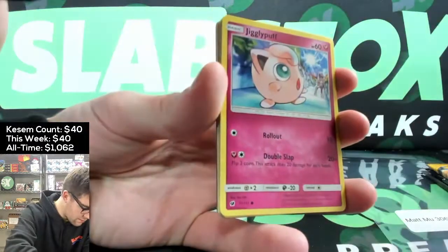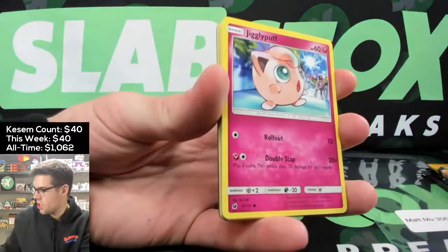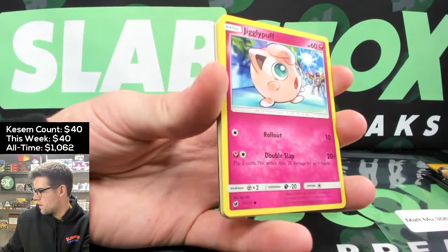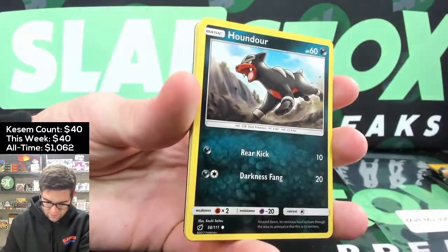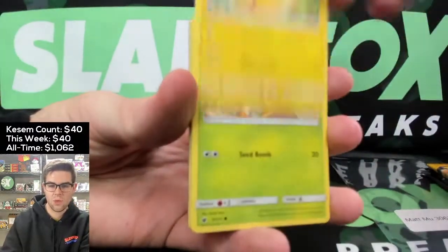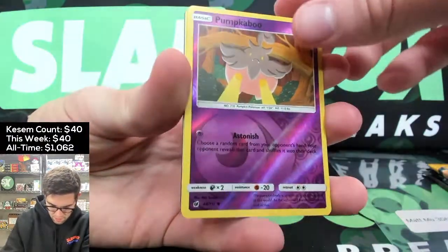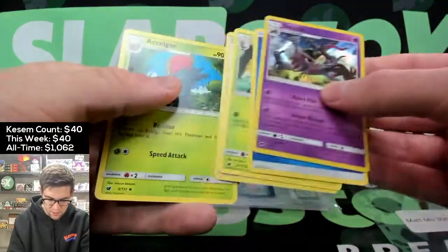Bennett, you're number 9. Bennett, you are bundle number 9, if you go and look at the sheet. Jigglypuff. Pikachu. Starly. And a Salazzle holo.